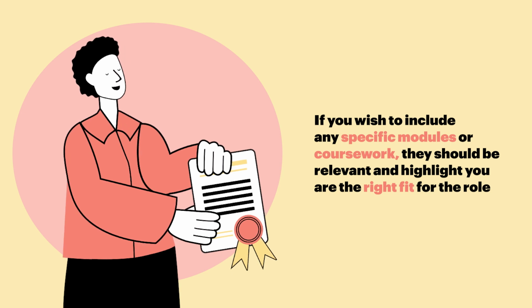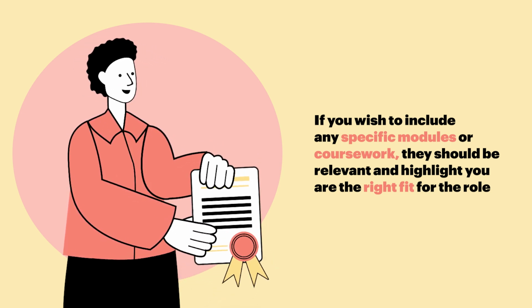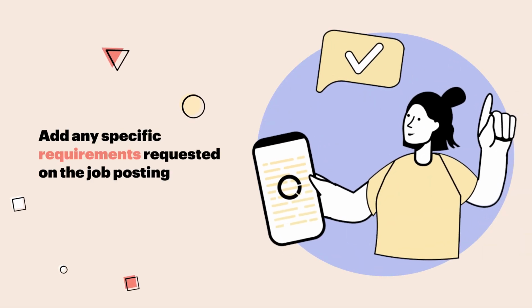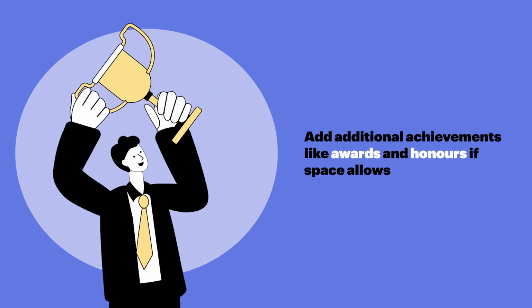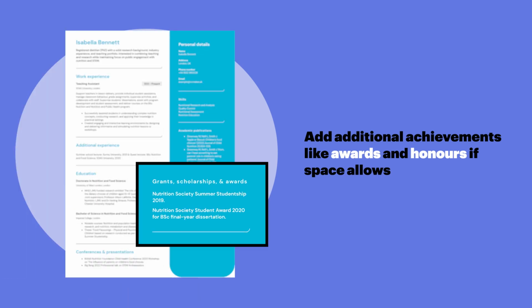If you wish to include any specific modules or coursework, they should be relevant and highlight you are the right fit for the role. Make sure to check the job posting thoroughly, and if there is a specific requirement, try to include this in your education section. If you have extra space on your CV, you can also add any additional achievements like awards and honours you received during your study period in this section.